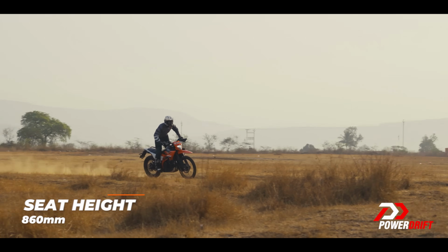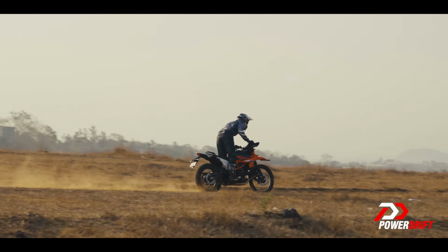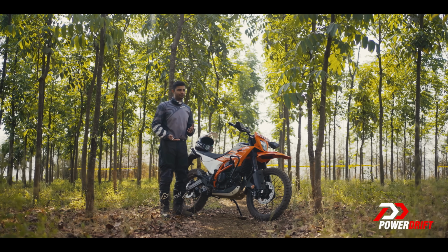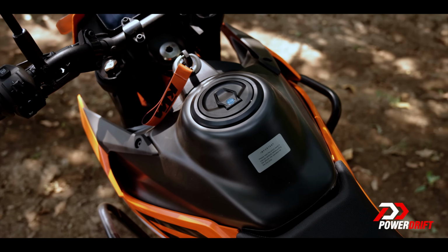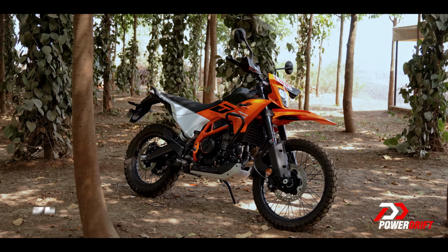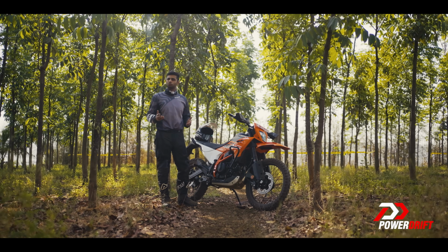If you're anywhere below 5 feet 8 inches, you are going to tiptoe, there's no doubt about it. And if you are riding this in city traffic, where you have to get your feet down every 10 meters, 20 meters, then it is going to be a problem. The second is this fuel tank, 9 liters, which means you'll have to go to the fuel station often. I am expecting anywhere between, let's say, 180 to 220 kilometers.